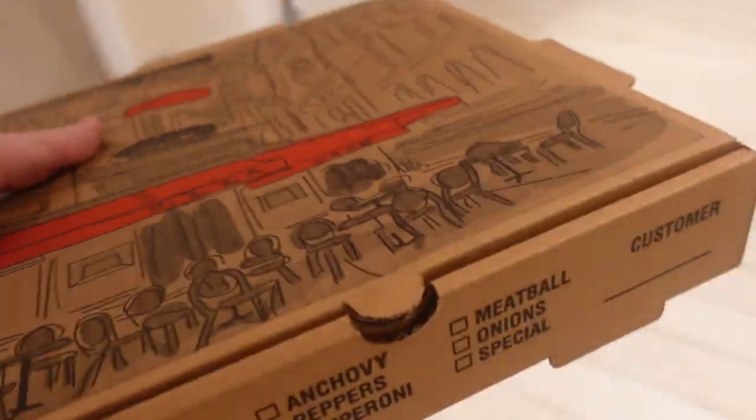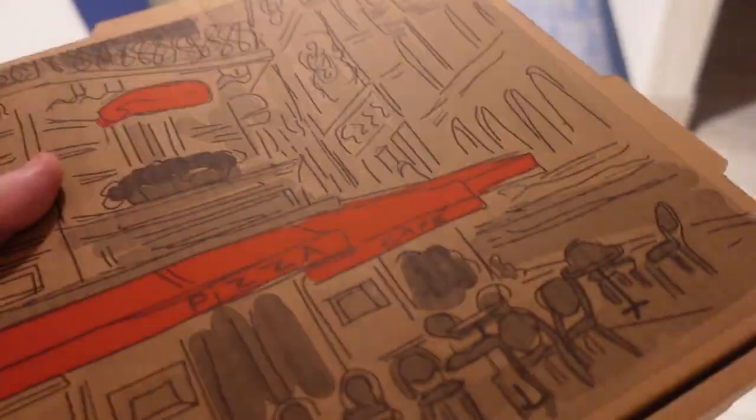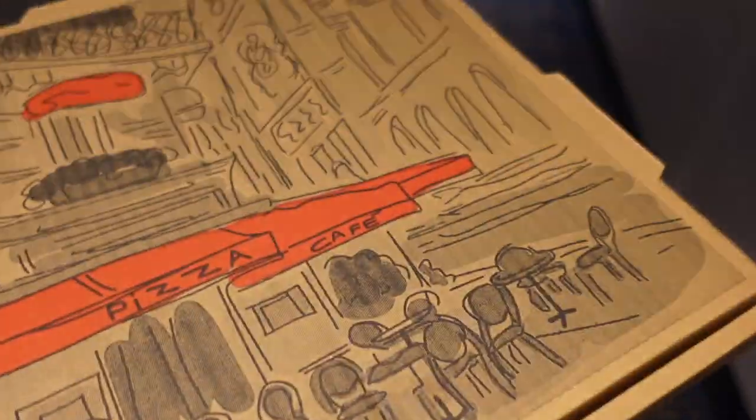Going up. Right, let's see if I remember my room number. Pizza box comes in handy. 1726, that's right. Here we go. We're in. Yeah, this is my room.